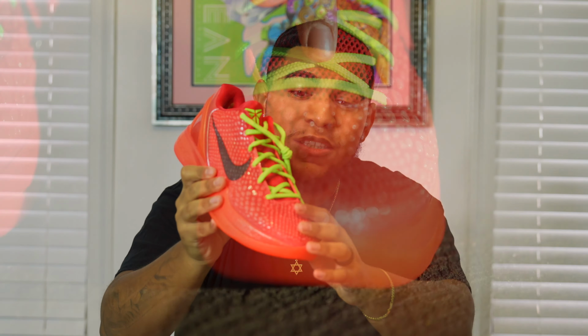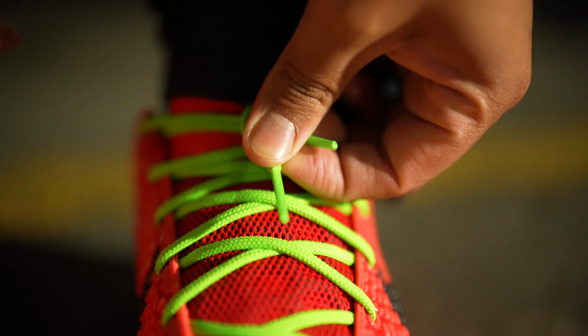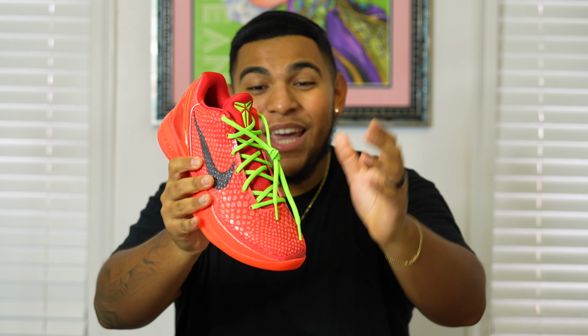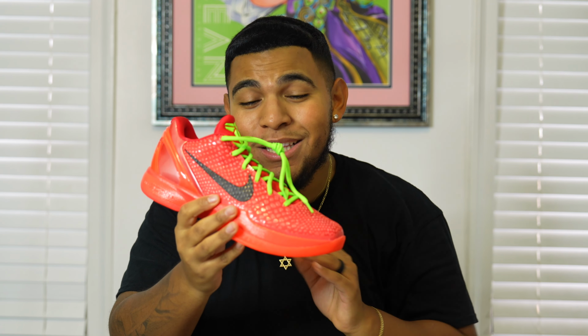Now, when going into the laces of the shoe, you do see that we have these green apple or lime green laces, which is pretty much the colorway of the original Kobe 6 Grinch, and then the red laces that were on the original green Grinches is what became this red upper on this new shoe, and I think that reverse design is completely genius, and again, Nike has a hit with this one.